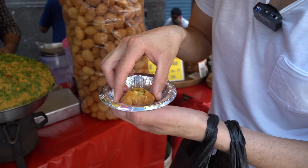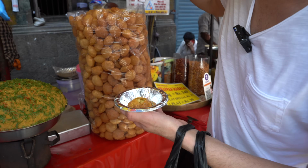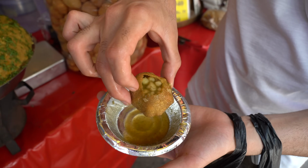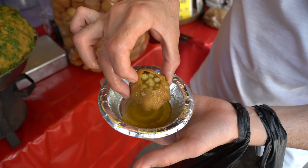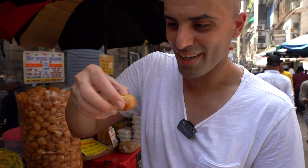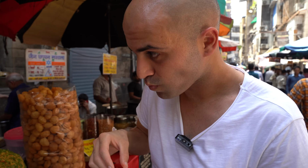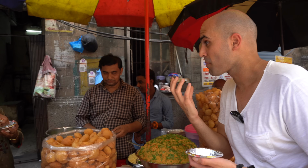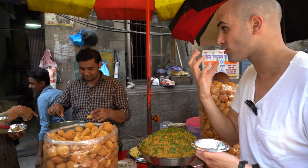Let's try it out. This is pani puri, which is this one. This lovely fried bread stuffed with moong dal, sweet chutney, and spicy tamarind water. This will explode in my mouth. Let's try it out. Mmm. Sweet. It's good, it's very sweet.